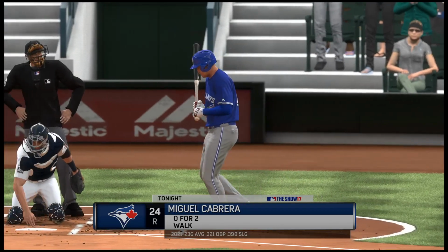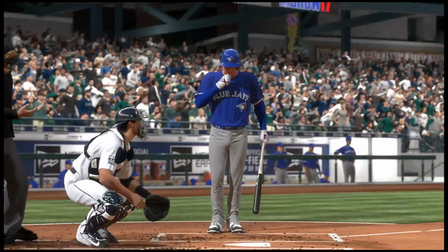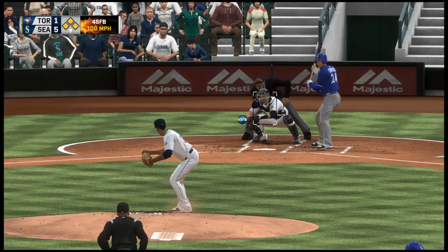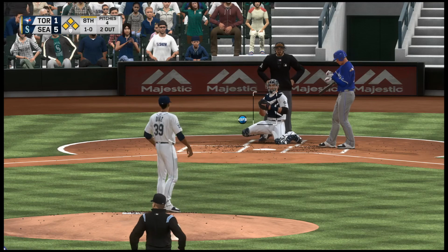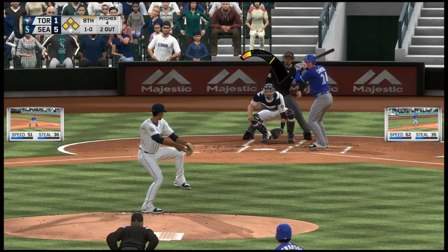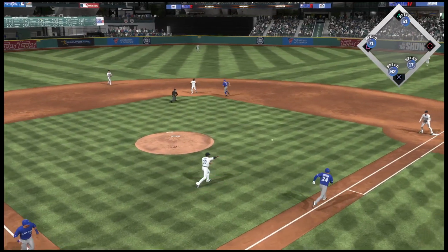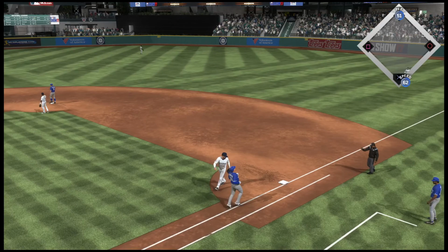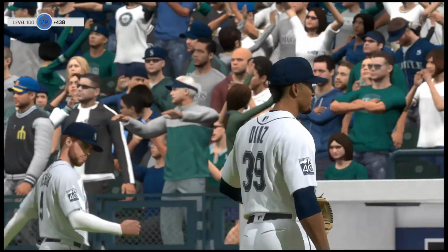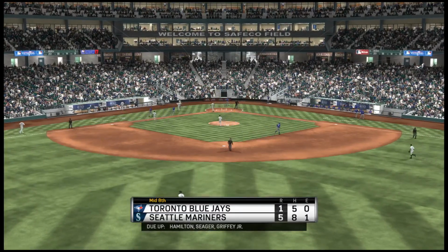Ready for another chance? Miguel Cabrera. 0 for 2 with a walk for him so far. Right-hander against right-hander, as this is a ball 1-0. Hit slowly back to the mound. Throw on to first is in time, and the Toronto rally goes for naught as the inning is over. Blue Jays strand 3. They're down 5-1.